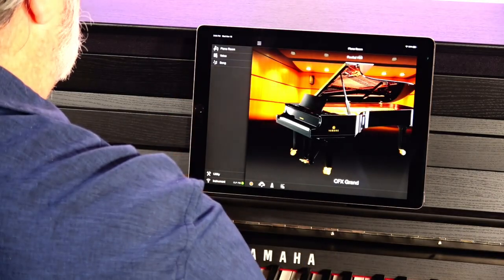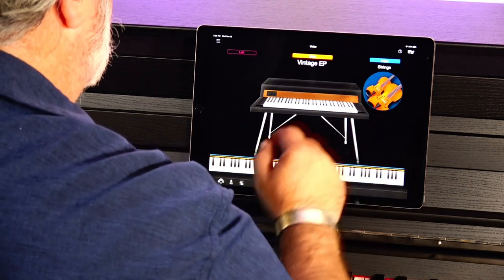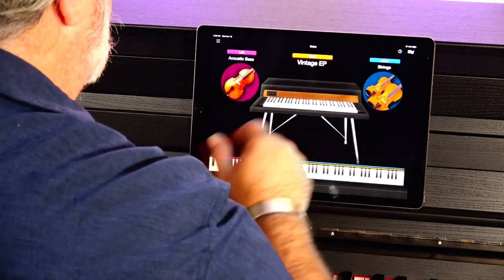Select Voice from the Smart Pianist menu, and you can access different instrument sounds, add layers, and split the keyboard, all with the ease of a color touchscreen menu.